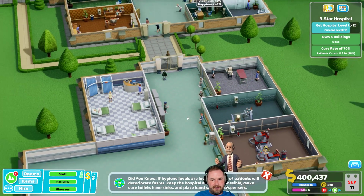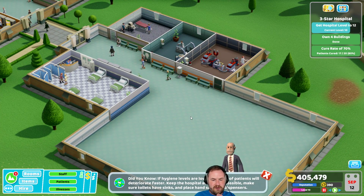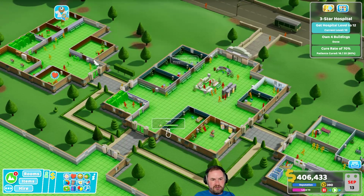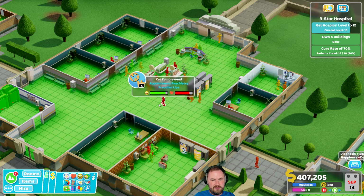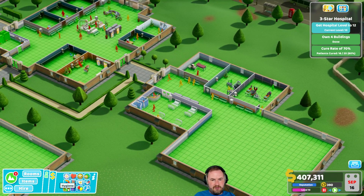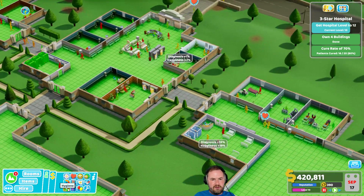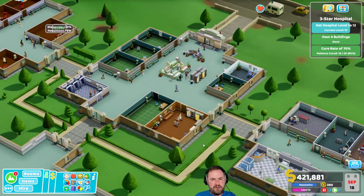So that's fine. I do know that hygiene levels are low. The health of patients will deteriorate faster. Okay, let's see where our hygiene is lacking. There's a lot of dirty people in the hospital. Look at these people. Look at how dirty this person is. Why are all these people so friggin' dirty? The rest of the hospital is pretty clean. Maybe some of these people peed their pants.